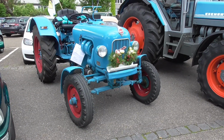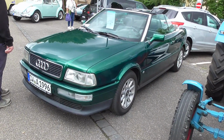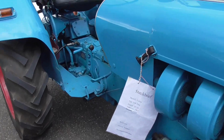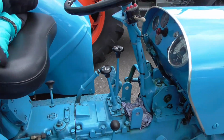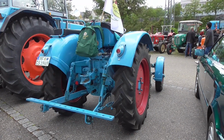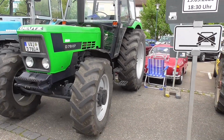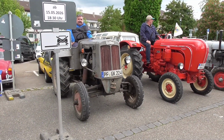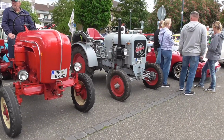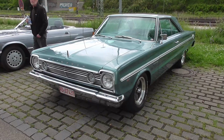8,500 euros. Here an Eicher farming tractor. Lovely decoration. And here once again the Audi, beautiful German racing green. Eicher EM 200S. There's another tractor, Deutz D7807, Kelkel, never heard about this brand. And here's also a cool Porsche Diesel Super. That was the second largest size of the Porsche diesel tractor. And here, Eicher diesel. And that's beautiful, Plymouth.